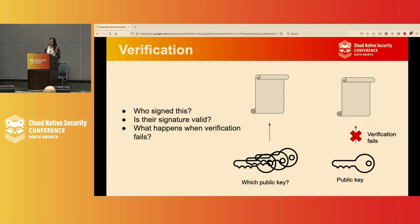Are you going to fail open and download the software anyway, or fail closed and potentially leave an attacker a way to denial of service your application by just issuing really bad signatures for a lot of different content? There are definitely pros and cons to both of those approaches, but it's something that you need to think about upfront and not just default to one of them.